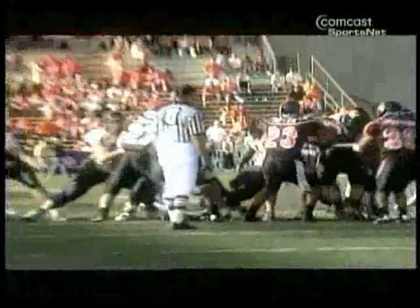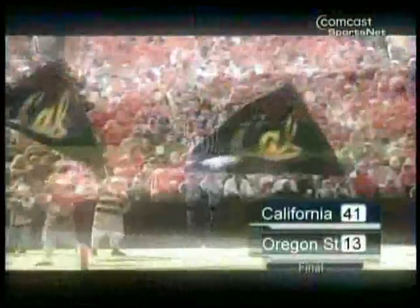Tom Schneider's 42-yard field goal would cap the Bears' victory over the Beavers, 41-13, as Cal improved to 2-0 in conference play. Up next, we will visit with linebacker Desmond Bishop, and Coach Jeff Tedford will join us for the Bank of the West postgame report as the Cal sports.